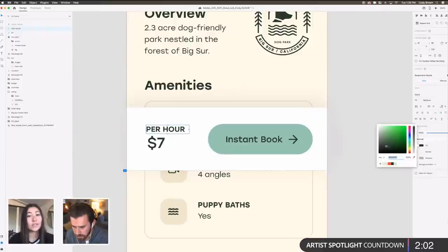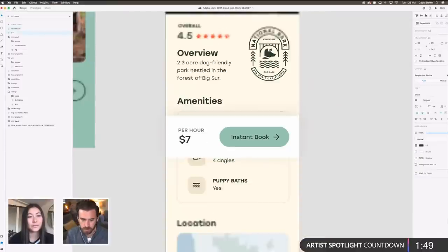I might actually bring this to like they were living it up. So $7 an hour seems like a steal. Right. I might go a little bit more of a lighter gray since it's on top of white, just to give the price a little bit more punch. You know what? We're gonna make it $10 because you're right. Those dogs are having a great time.